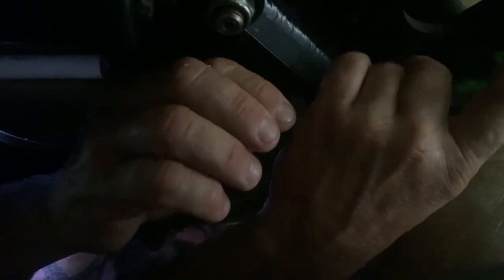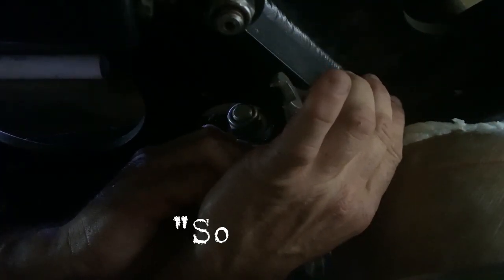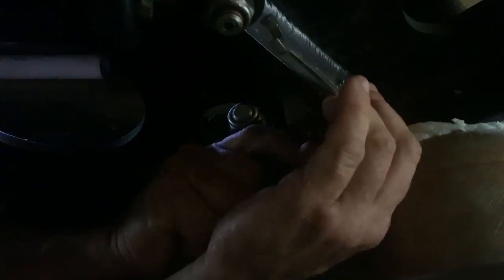Okay, I'm at the end of the installation of the autopilot. The piston is ready here. Now I try to connect the indicator of the rudder. Oh, Madonna. So hot, that's it, don't find the hole, yes. Installing this autopilot meant working in our super skinny, only 60 centimeter high stern.